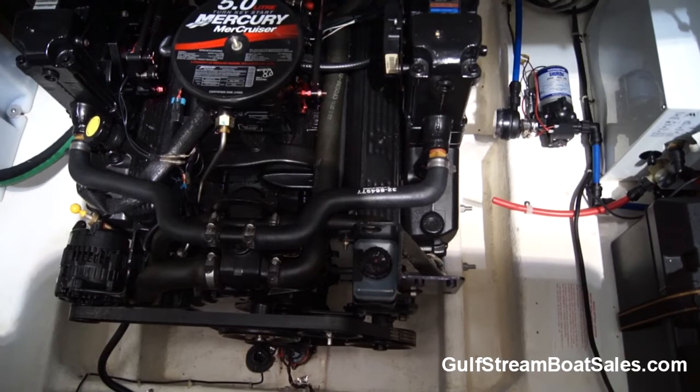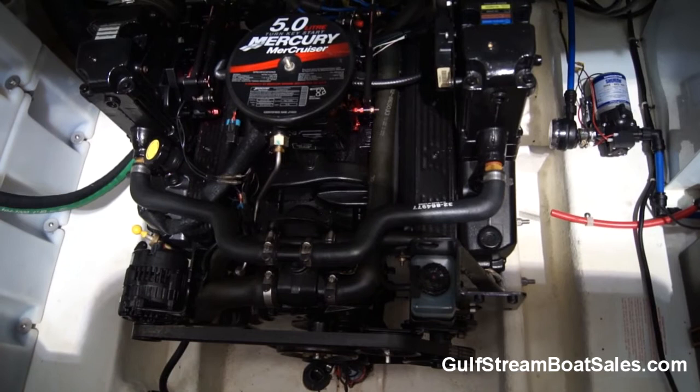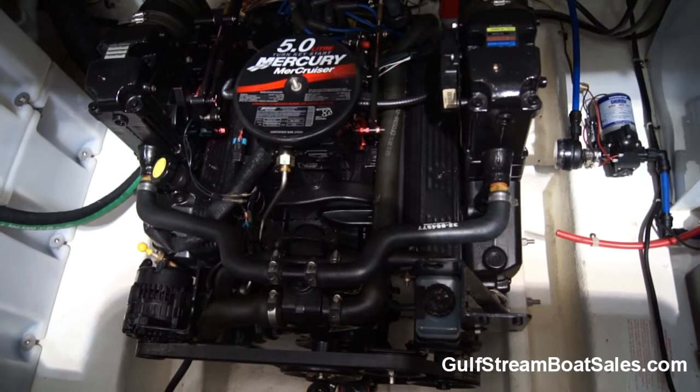There's no belt dust in through the engine bay. The belts are in really good shape. It's been serviced religiously every year. We've got a bunch of service invoices and history to prove that. And even the bilges are nice and clean. Everything's in good shape.